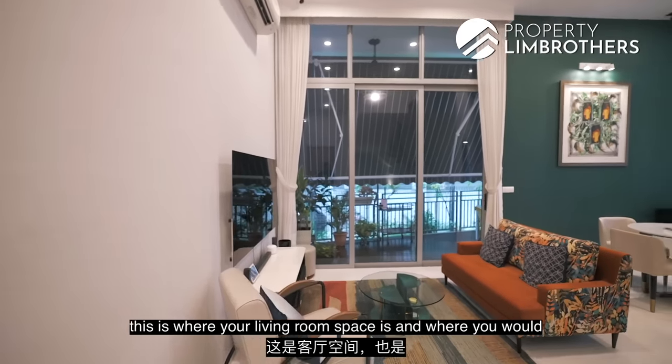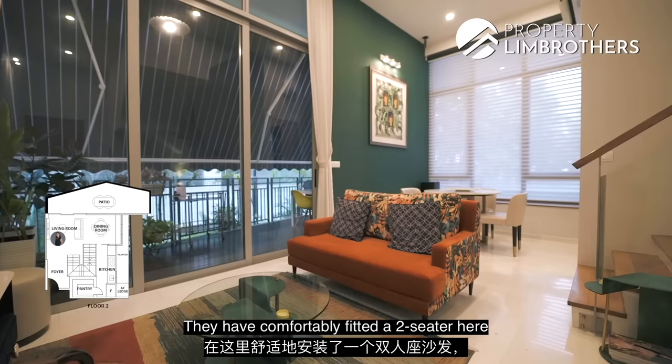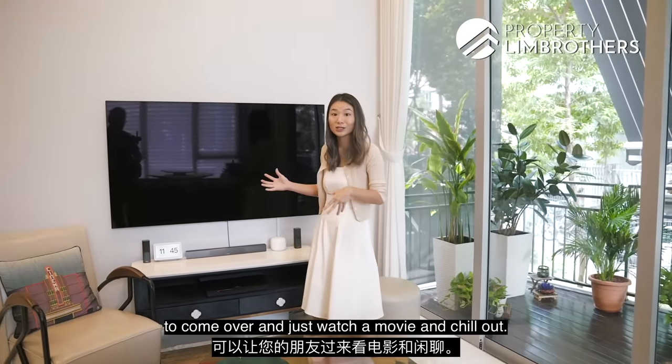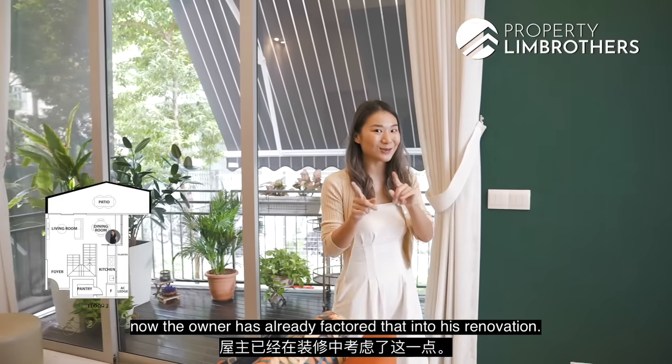So coming here, this is where your living room space is and where you would host your friends. They have comfortably fitted a 2-seater here as well as 2 couches there. A very comfortable and cozy space for your friends to come over and just watch a movie and chill out. Now if you're craving for a movie experience at home, now the owner has already factored that into his renovation.